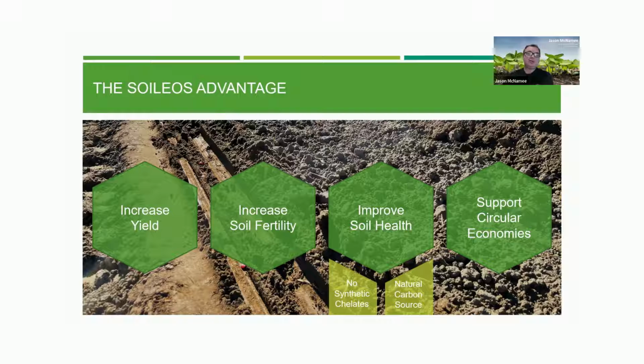But in addition to yield, our product also shows an improvement in soil fertility. And by fertility, we mean improved crop access to Soileos bioavailable nutrients. But in addition, we have also measured elevated levels of nutrients in crop tissues of other nutrients that we have not added to the soil. And we attribute this to an improvement in the health of the soil microbiome, which we expect is making previously tied up nutrients available to your crop.